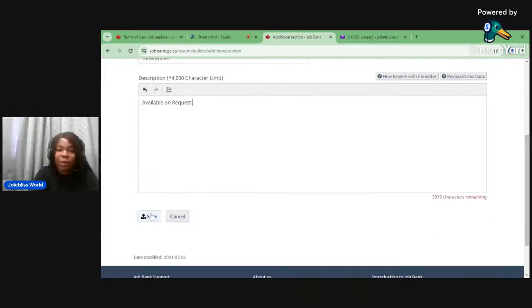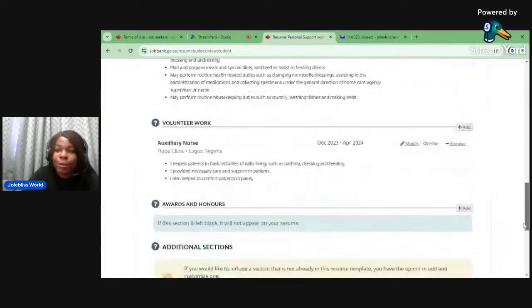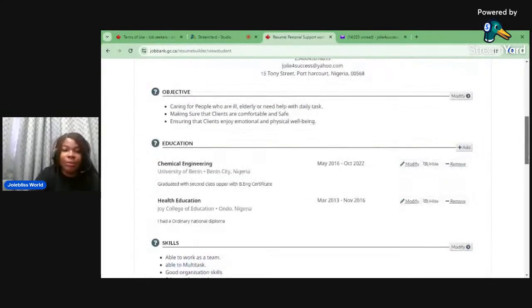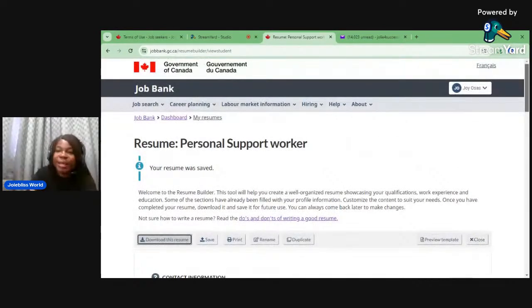So I think we are done with making a Canadian CV. When you have done everything, this is how it looks. See what we added last, references. You can now come here and download this resume. It's downloading. Done. So let me show you how it looks, guys. It's processing. Yay! CV created using Canada Job Bank. Where are you? Oh, it disappeared.